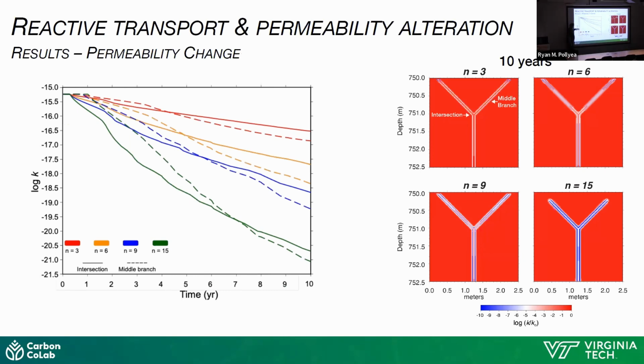So for n equals 0, that would just be a straight line across. There's no permeability change. For n equals 3, we get a little bit, right? A couple, about an order of magnitude over the 10 years, all the way up to many orders of magnitude, pretty much shutting down the system. So we did see sort of a characteristic crossover.